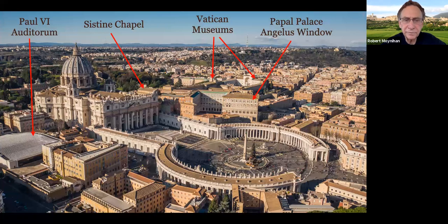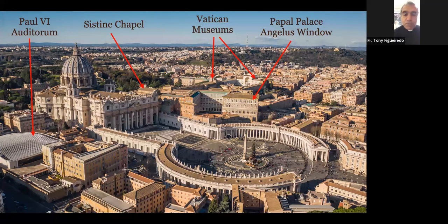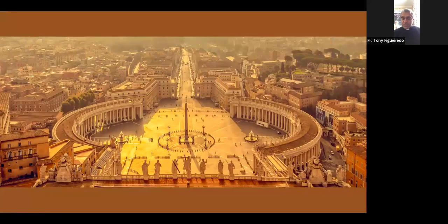Pope Francis does come over to the Apostolic Palace to have different meetings, sometimes with presidents, but otherwise it's empty a lot of the time. An interesting point, Bob, is that he does have meetings with presidents at the Apostolic Palace, but the amazing thing is that he reserves his most important guests to his residence at Santa Marta.